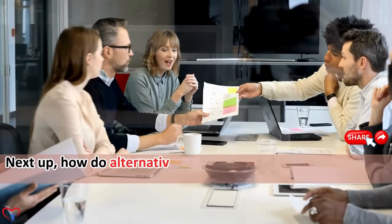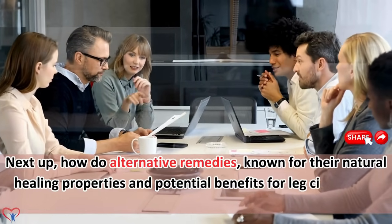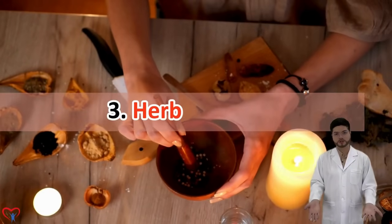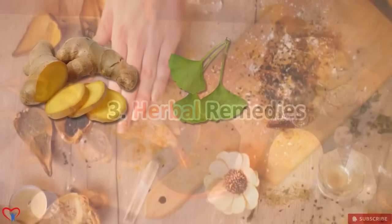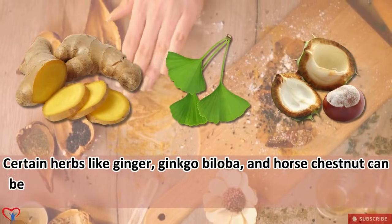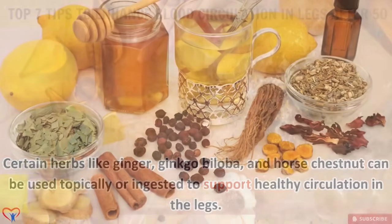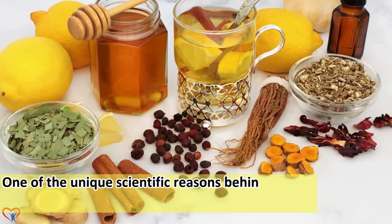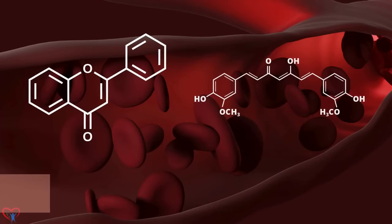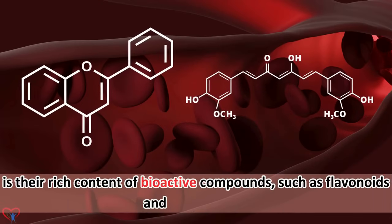Next up, how do alternative remedies, known for their natural healing properties and potential benefits for leg circulation, contribute to enhancing blood flow? 3. Herbal remedies. Certain herbs like ginger, ginkgo biloba, and horse chestnut can be used topically or ingested to support healthy circulation in the legs. One of the unique scientific reasons behind the effectiveness of herbal remedies in enhancing blood flow in the legs is their rich content of bioactive compounds, such as flavonoids and polyphenols.